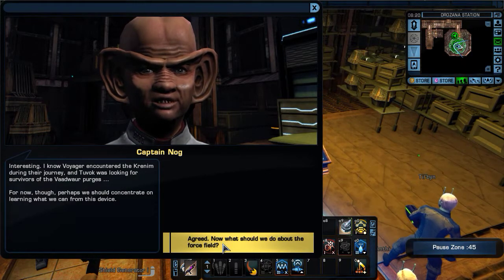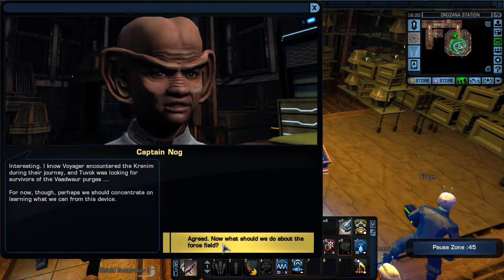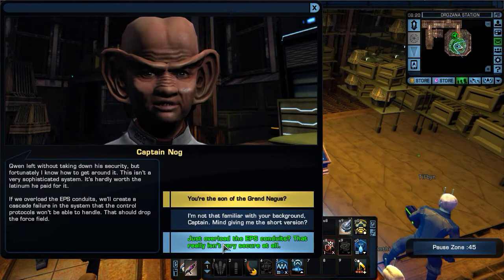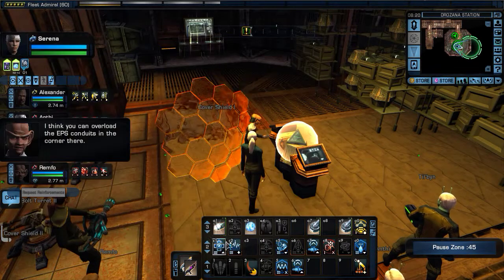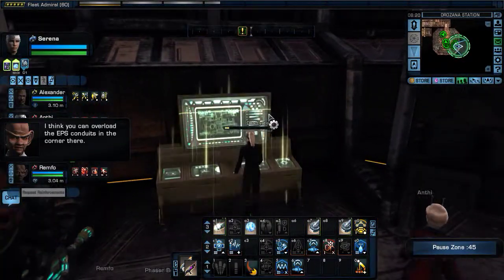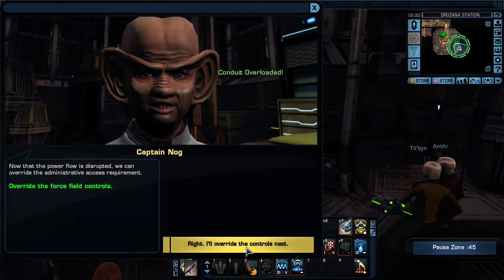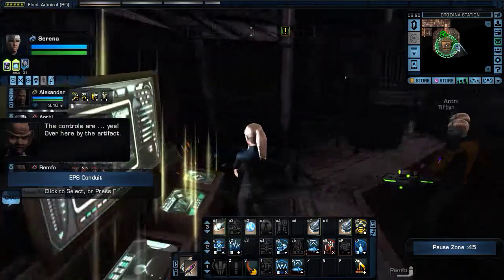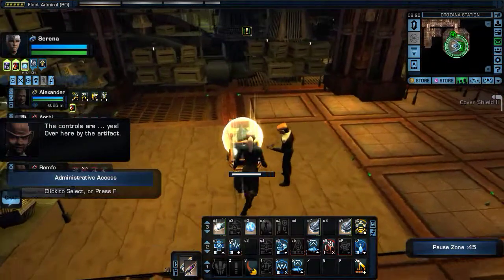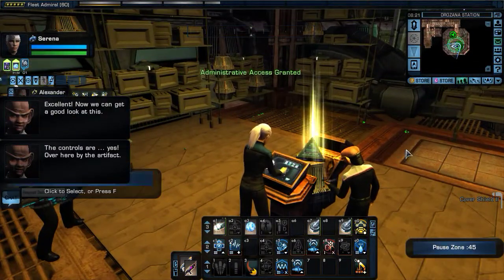Interesting. I know Voyager encountered the Krenim during the journey, and Tuvok was looking for survivors of the Vardwar purges. For now, though, perhaps we should concentrate on learning what we can from this device. Quinn left without taking down his security, but fortunately, I know how to get around it. I think you can overload the EPS conduits in the corner there. Now that the power flow is disrupted, we can override the administrative access requirement. The controls are, yes, over here by the artifact. Excellent. Now we can get a good look at this.